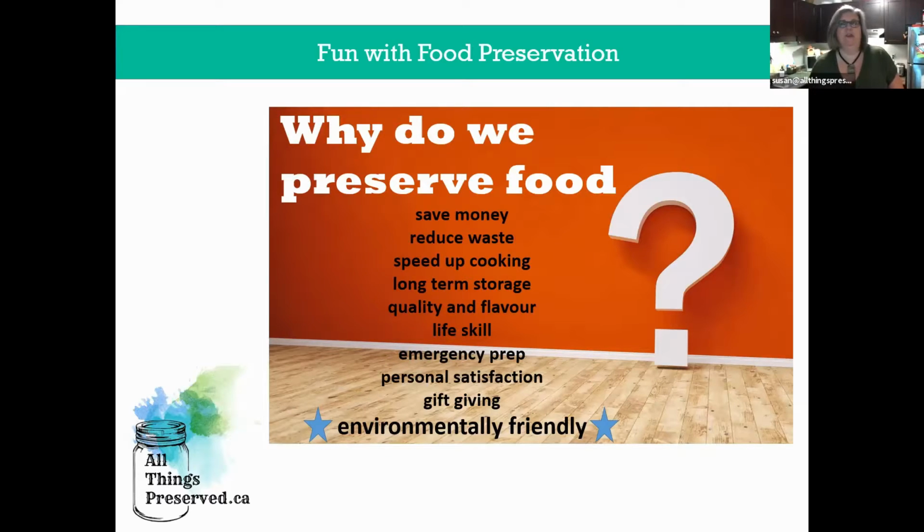Personal satisfaction can't be beat. It's like anything you make yourself, craft yourself. The satisfaction of actually looking at jars on your shelf or looking at packages of dehydrated food is really special. And everyone who tries this, everyone who does any aspect of it should be really proud of themselves.